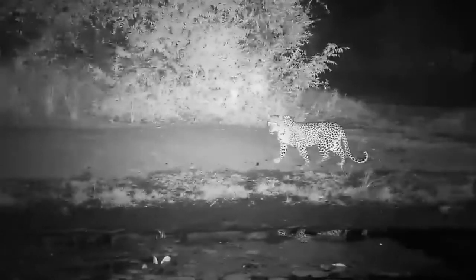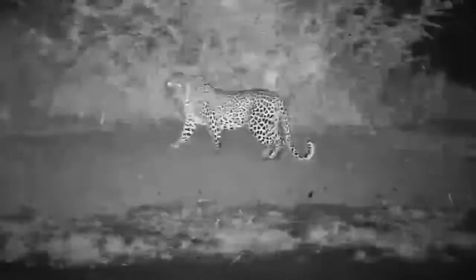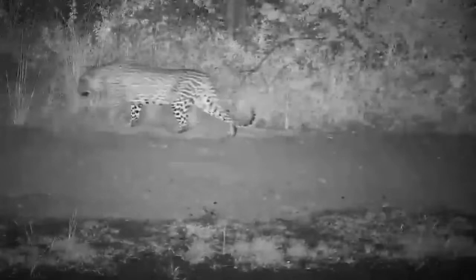There's a great sighting at Quapan of a big male leopard. I'm not so sure I've seen this one before. He seems to be quite large, thick neck, lovely long tail. Seems to be a little bit nervous, maybe shy of the camera's movement.